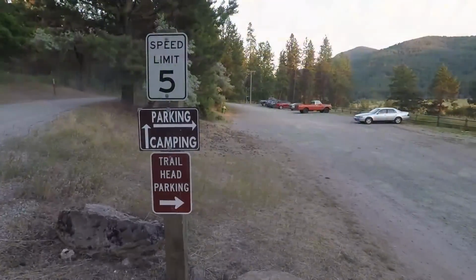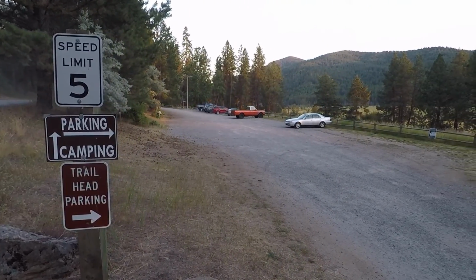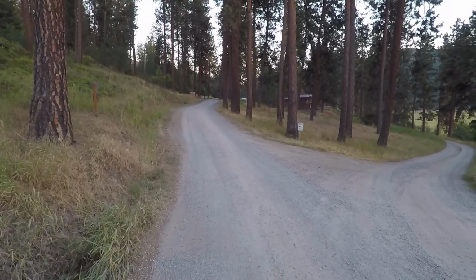There's also quite a large trail in this park. So this is the parking for that picnic area as well as the trail. So you'll see a lot of locals walking out to the trail.